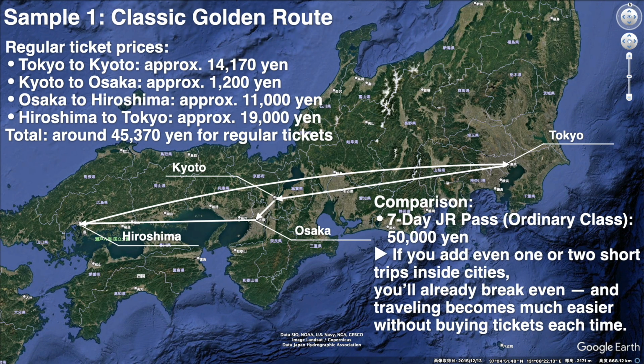Total, around 45,370 yen for regular tickets. Comparison: 7-day JR Pass, which is 50,000 yen. If you add even 1 or 2 short trips inside cities, you'll already break even, and traveling becomes much easier without buying tickets each time.